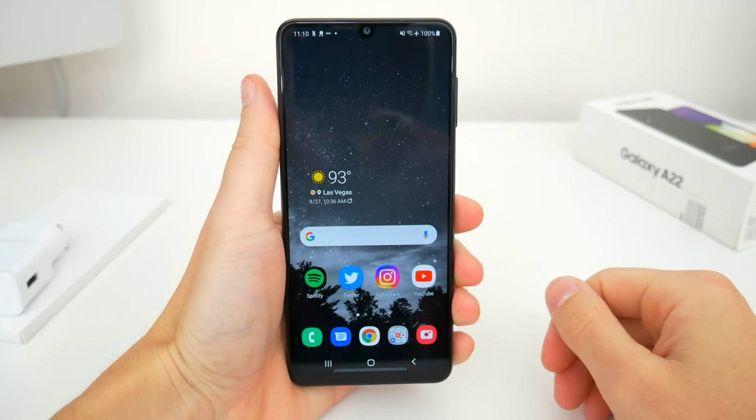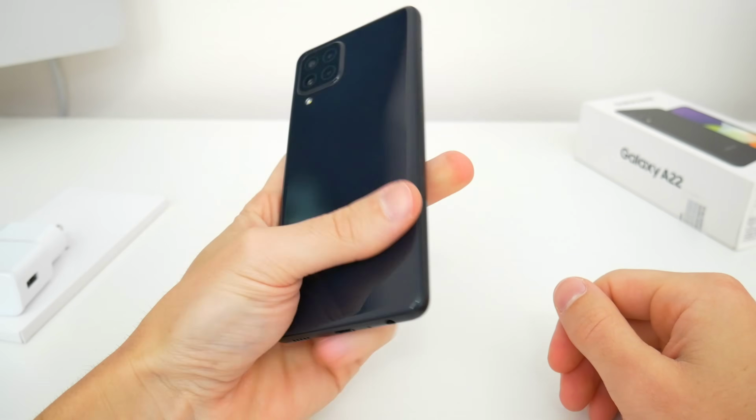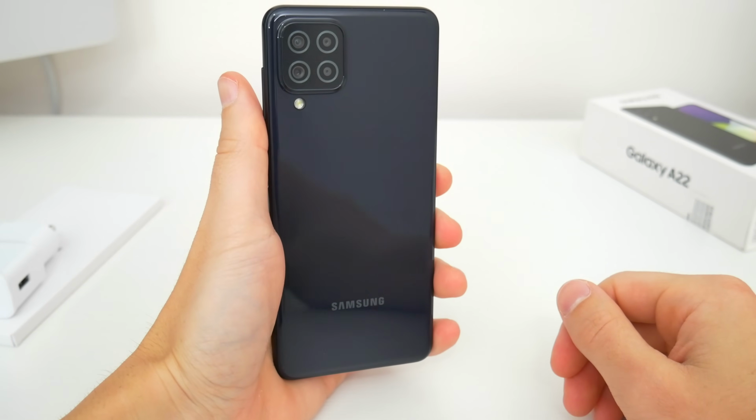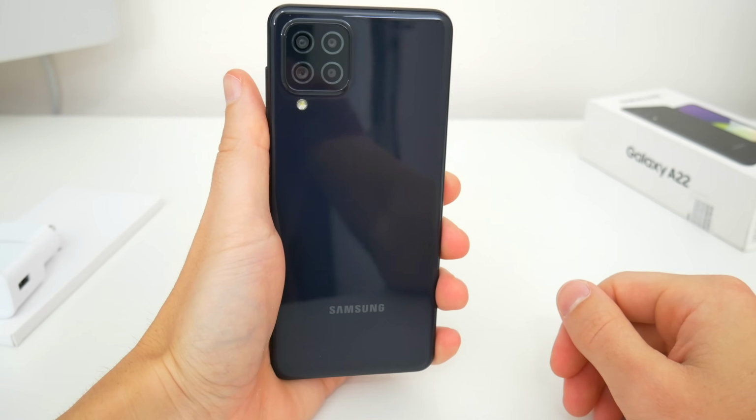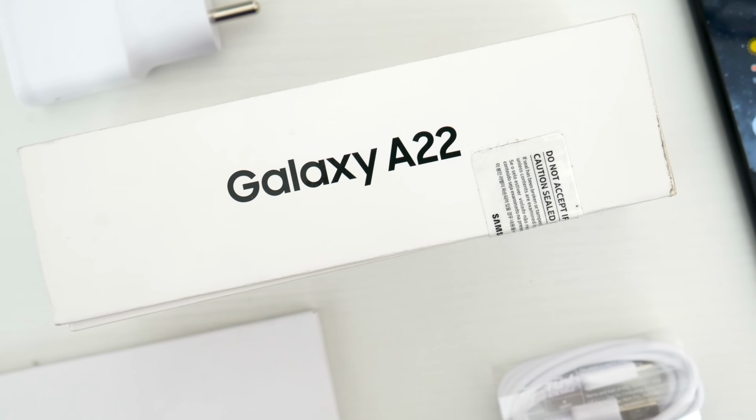Price-wise, this phone retails for about $250 right now, maybe a little more depending on where you get it. And depending on where in the world you live, it may or may not even be sold in your region, but those stipulations aside, that definitely puts this phone in the budget-friendly category.